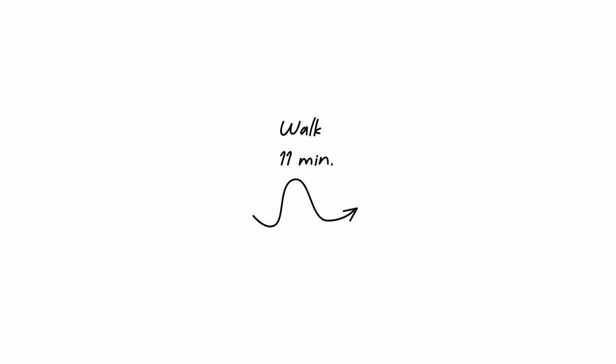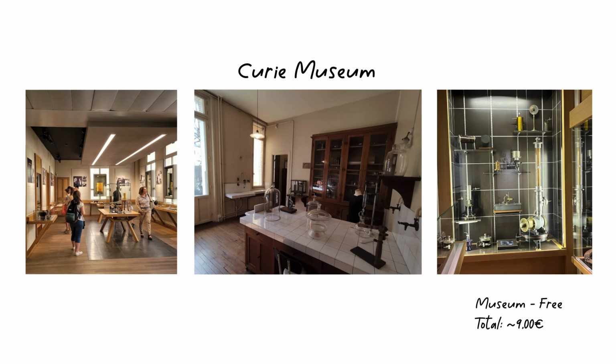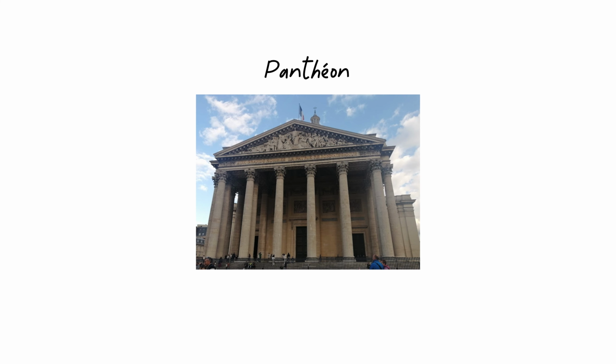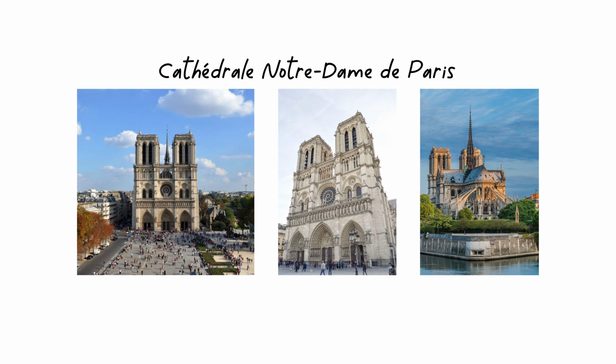Next, walk 11 minutes to the Curie Museum. It's a historical museum located in the former lab of Marie Curie, focusing on radiological research. Take a look at the Pantheon Mausoleum on your way to Notre Dame Cathedral. Right now, Notre Dame is closed due to reconstruction work, but it's still an impressive sight.